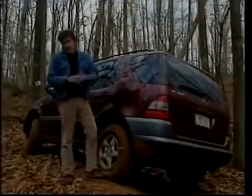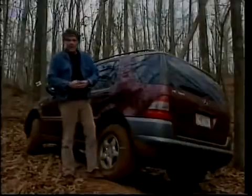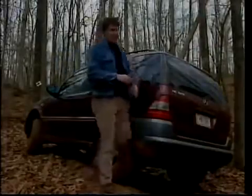I have no idea who the Mercedes dealer is in Guildford, but this Christmas he's going to be able to take 400 of his closest friends to Barbados. He's going to be able to buy Barbados.